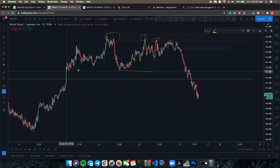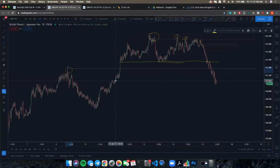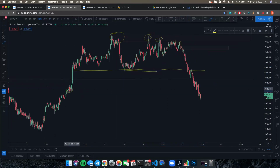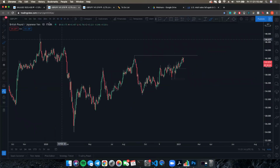1.5-ish. So like 5.5, this market structure right here. Second one would have been the top of this, and then third would have been 142.5, 141.2. Okay, so we'll go over exactly what happened.